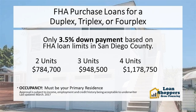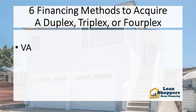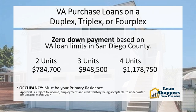Now, another option, option number 4, is available only to active duty military personnel or eligible veterans using the VA loan. And there's a lot of veterans down there in San Diego. I'm one of them, by the way. Eligible borrowers can buy a 2 to 4 unit with a 0 down payment using the same loan amounts we mentioned above in San Diego, but I want to stress again, it has to be your primary residence. But with VA loans, with those loan amounts, you can get in for 0 down.